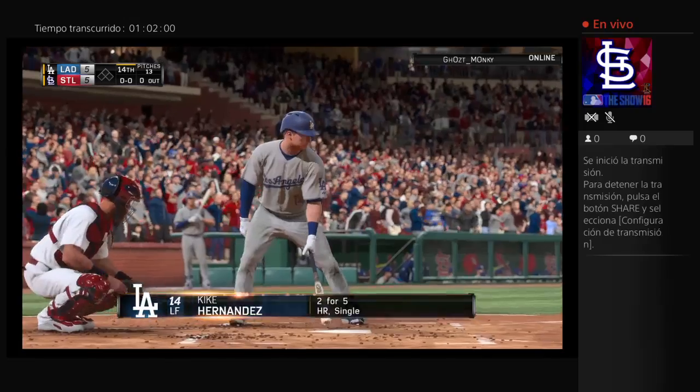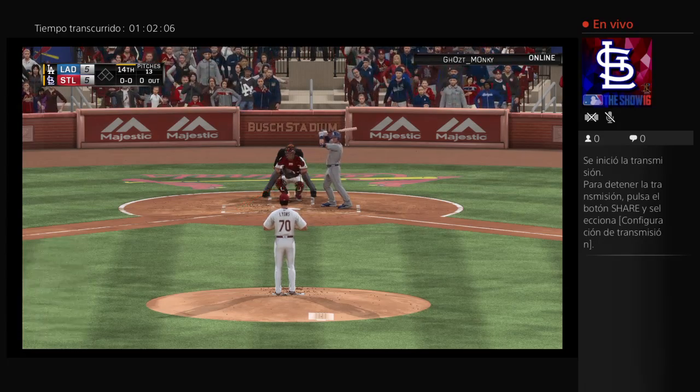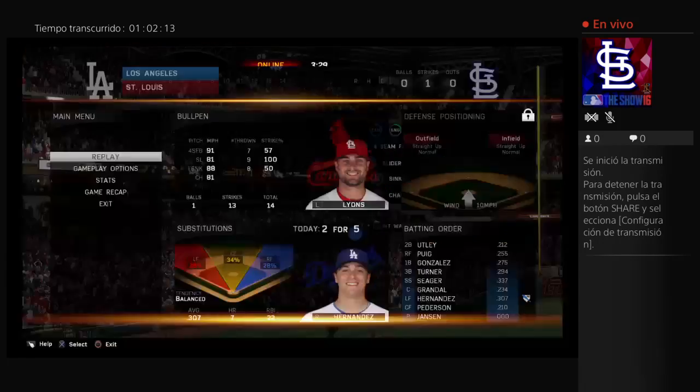Kike Hernandez steps in to begin the inning. For the Dodgers, left fielder, Kike Hernandez. Now here's the pitch. I had him lunging at that one out of the zone, and that's strike one.